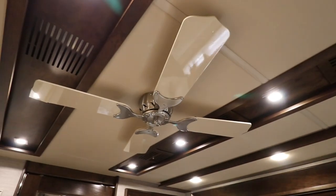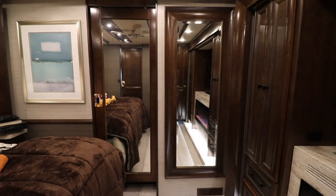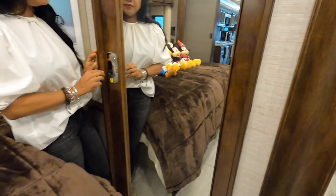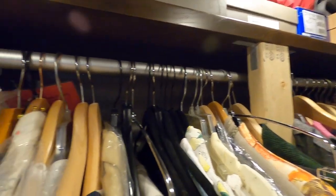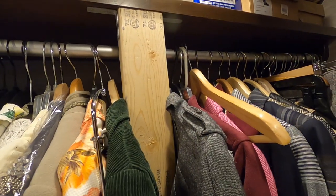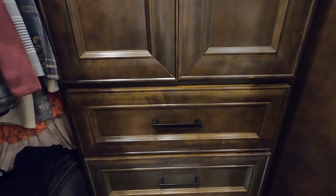Above the bed is a ceiling fan and more cabinet space. At the closet entrance, we have a full-length mirror on the wall and 1 on the closet door. And here is the walk-in closet. The clothes rack extends the width of the bus. As you can see, it is packed. So much so that Daryl added some temporary reinforcements because the clothes rack was pulling away from the ceiling. Also in the closet is another cabinet and several drawers, as well as the washer and dryer.